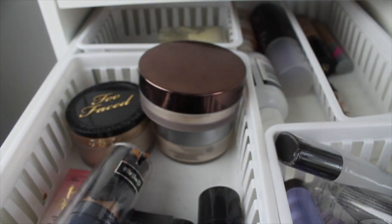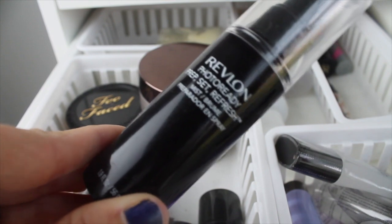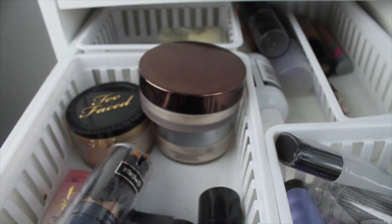So just in case, I'm going to put up the Revlon Photo Ready setting spray and pull it if I do run out, but I don't think that I will. I think it'll last the entire week. So I'm going to put that one back.